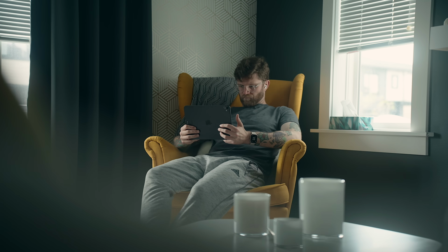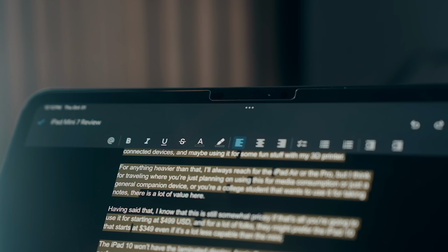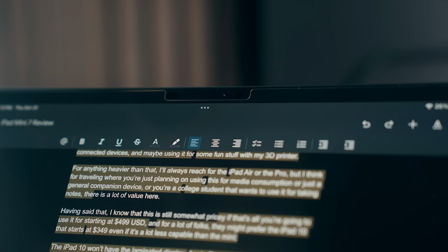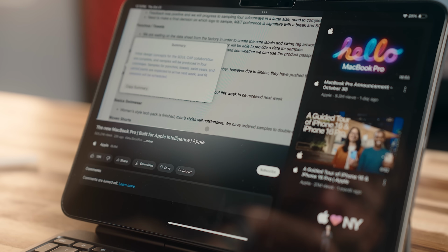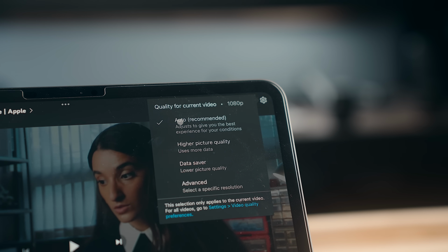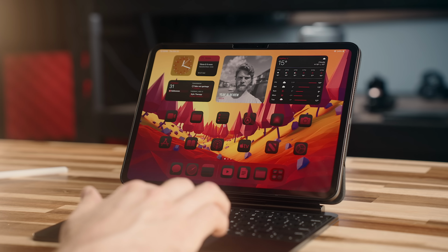personally, for me, it just leans a little too far into the iOS style controls to use it on a more regular basis. A lot of apps feel super basic and are obviously made for iOS first and then have been adapted for iPad, and how everything works just feels like too much of a departure from macOS.